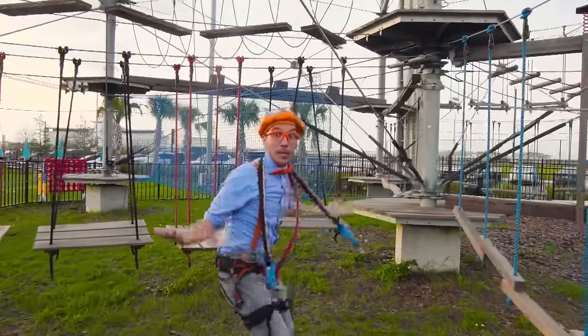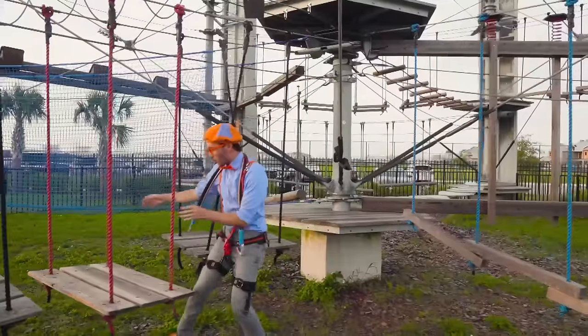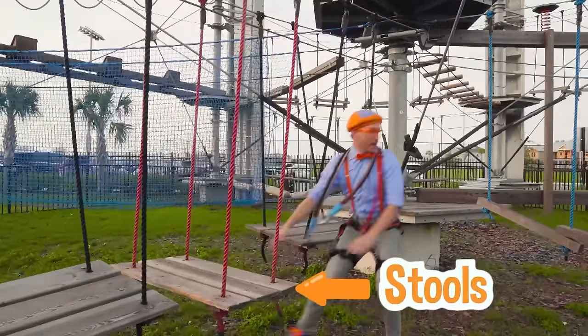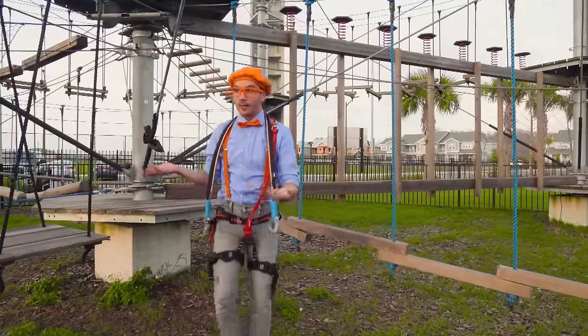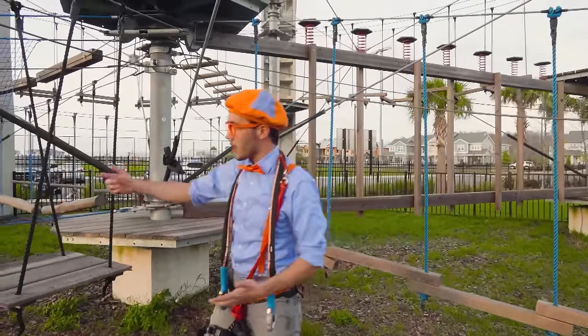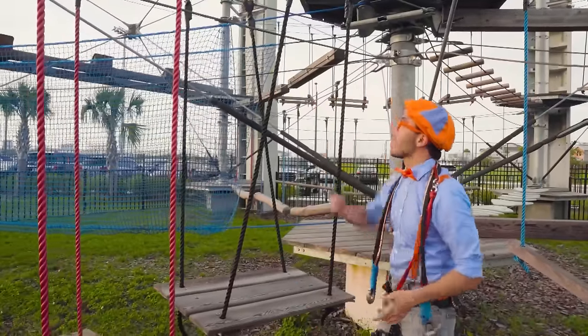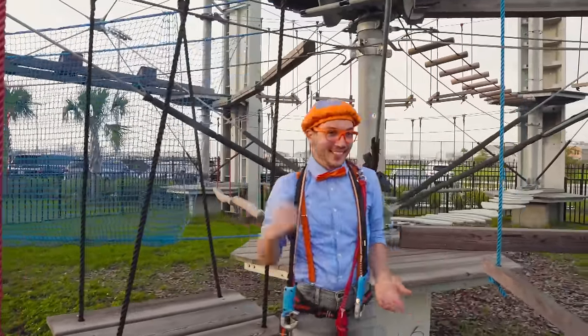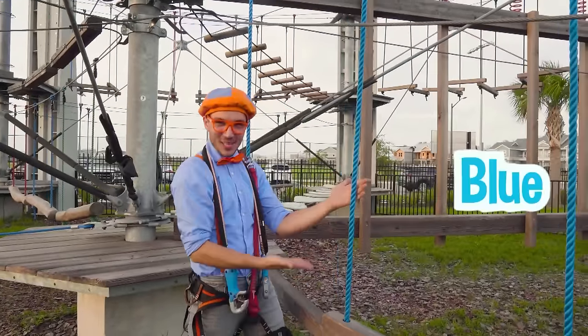Whoa, look at this place. This is awesome. Yeah, look at all these cool stools and ropes. They're all different colors. Do you know what colors all these ropes are? Yeah, this is the color red. We have the color black. Ooh, and this one's one of my favorites, the color blue.